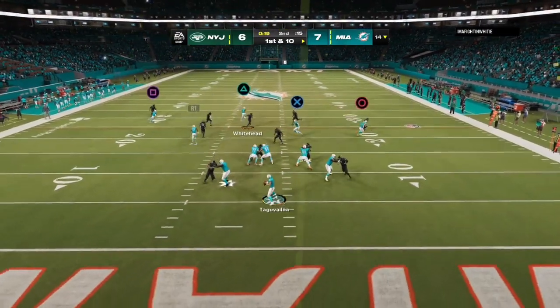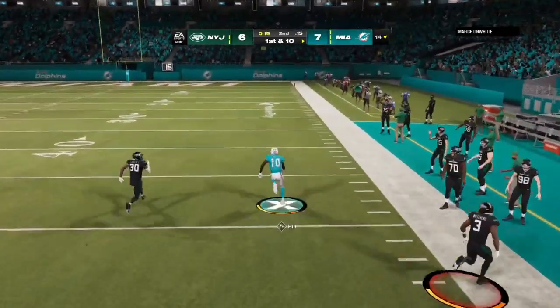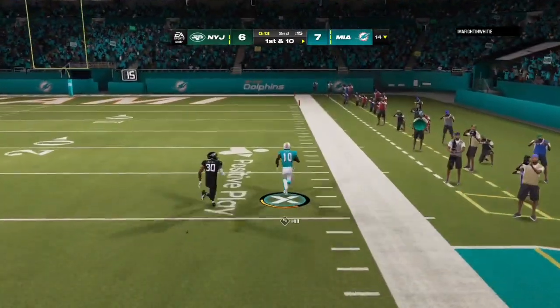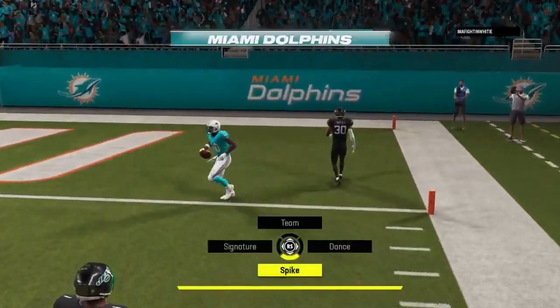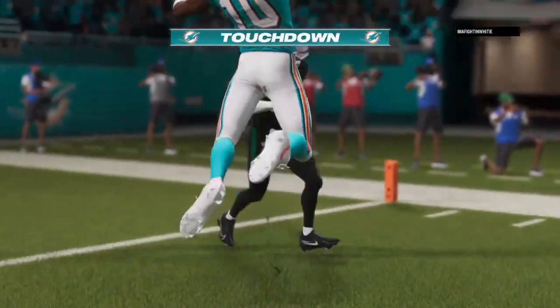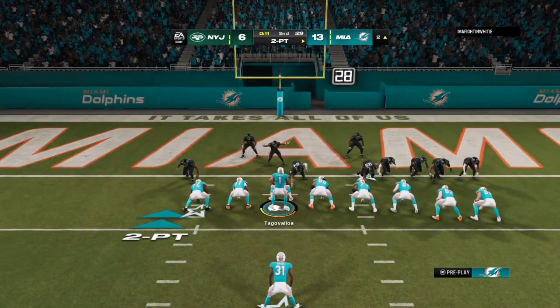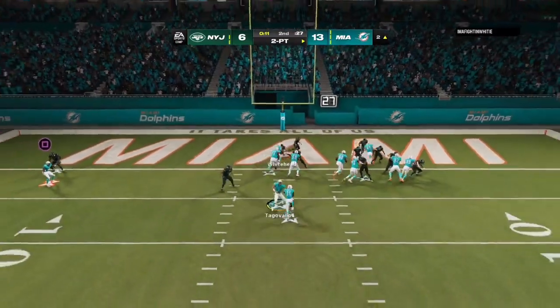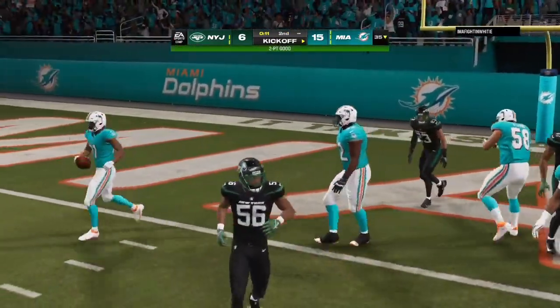After the turnover, it's Tua. He's got a man, complete. Down the sideline he goes, and all the way in for a Miami touchdown. Tyreek. Well, this is exactly where I expect teams to take a shot. Right after a turnover, you count on the defense being a little bit jumbled coming out on the field, maybe catch them back on their heels.